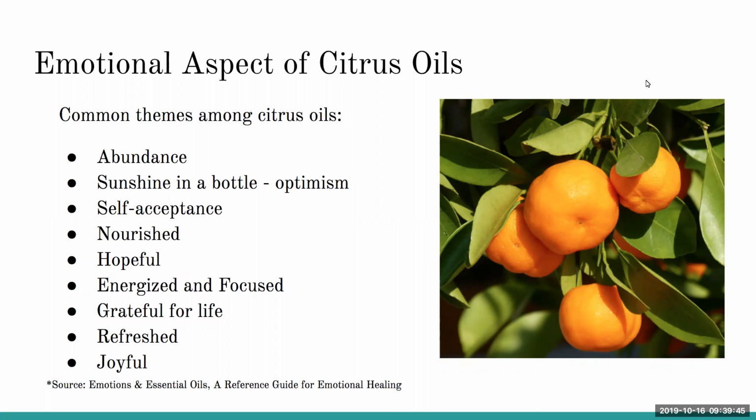Citrus oils can also help you feel nourished, energized and focused. Mixing a little bit of citrus with some peppermint can really help bring the energy in that you might need if you're feeling down. It can also help bring about gratitude for life. When I think about lime essential oil, it is the zest for life. So just really bringing in that gratitude and joyfulness.